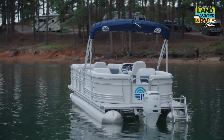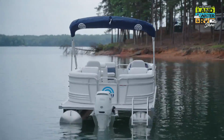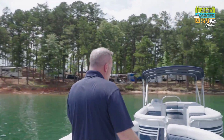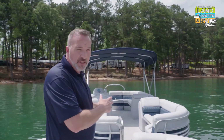And this is 8 feet 6 inches wide. Most pontoon boats you're going to get are only 8 feet wide. So having this be 8 feet 6, very nice feature. As we make our way to the other one I wanted to show you, this is more of the traditional lounger. But before we get on there, let me talk to you a little bit about this exterior and this construction.